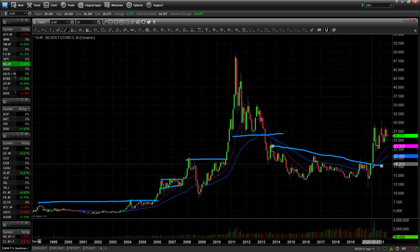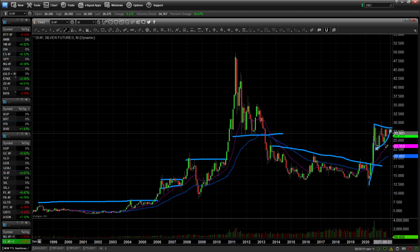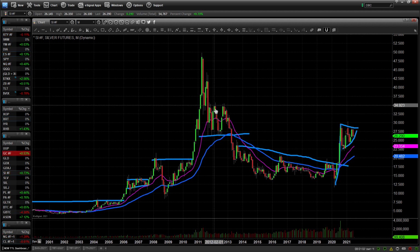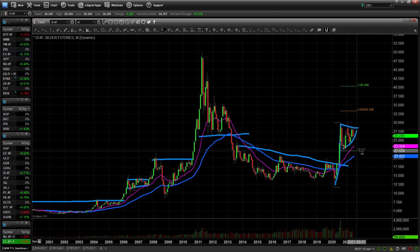We saw a breakout in silver over the last year or so, and now we've got this strong bull flag pattern here, this kind of pennant formation that is pointing to dramatically higher prices. Both gold and silver tend to rally at the same time, not always in sync. Sometimes silver lags a little bit, but if we grab a Fibonacci tool, we can get an upside target of where silver should go based on this momentum.